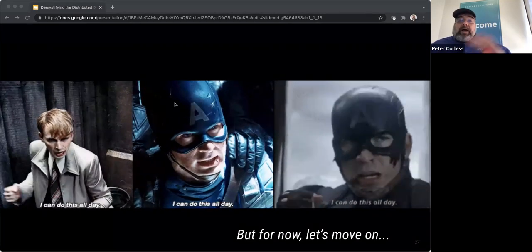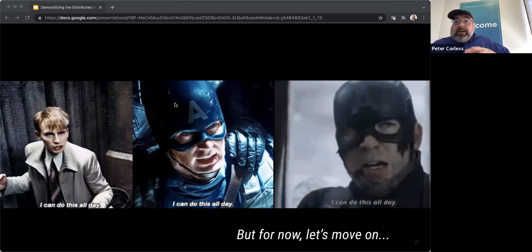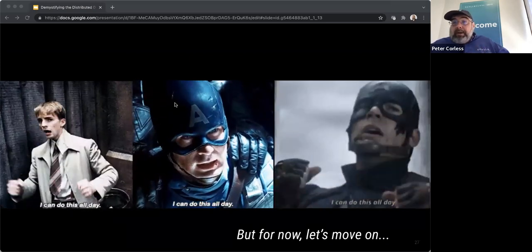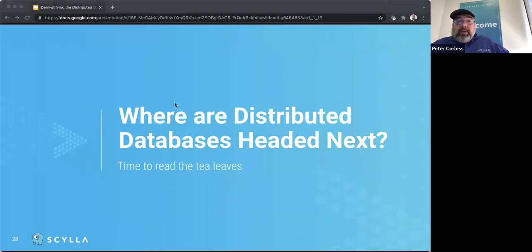Now that's only five of the top 100 databases. And we have to parse through them all to see how precisely, how closely or how far away these databases are from the current definition of a distributed database. So while Captain America could do this all day, for now, let's move on. I was only given an hour for the talk.